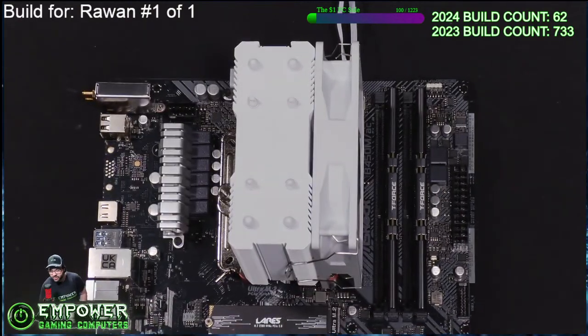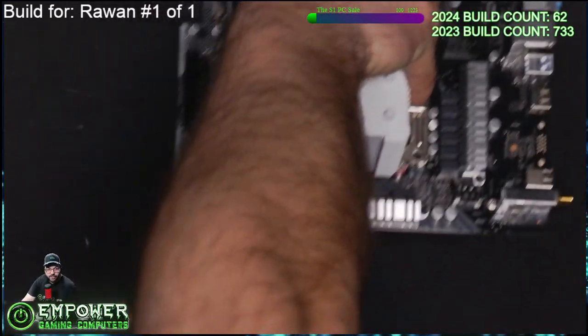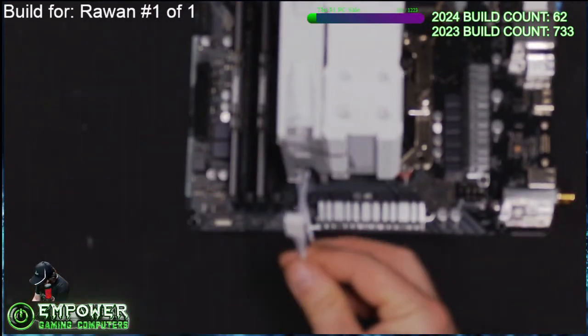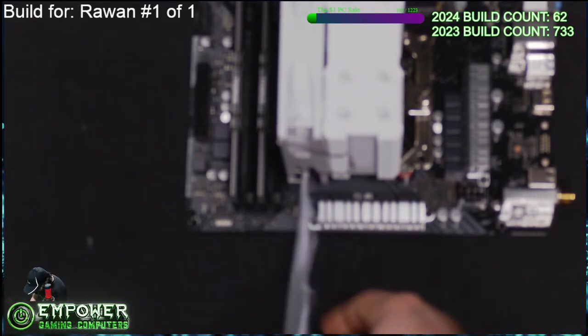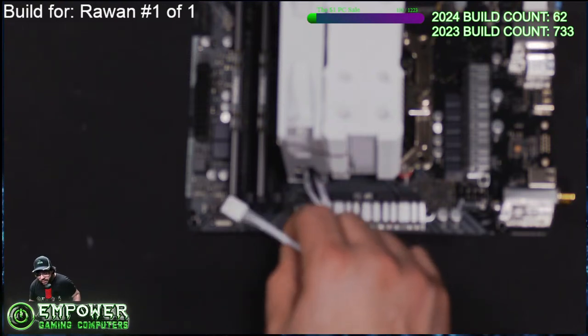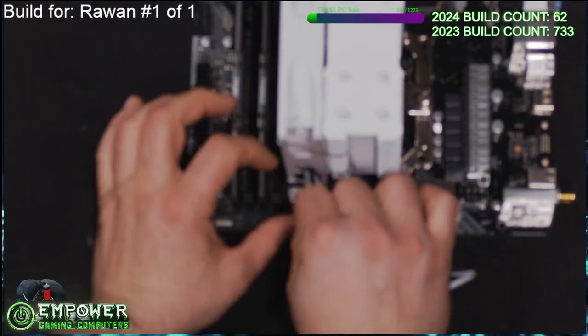And now the fan is actually mounted to the cooler, which makes it so that we can plug in our cables here. If we flip this around, I'll kind of just show you what we're going to do here. We have a PWM fan connection. This is what controls the speed of the fan when it's actually spinning. So it's important to make sure that that's plugged into the CPU fan header, which is located right here, conveniently.